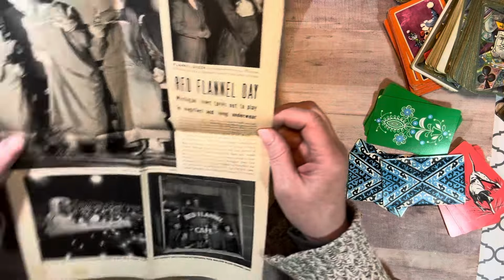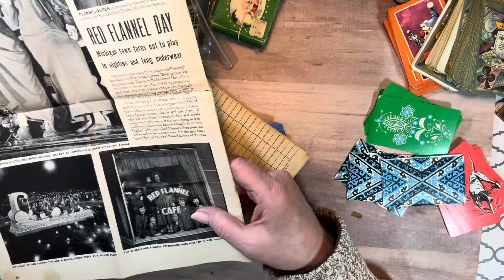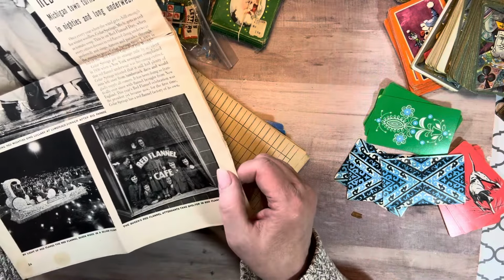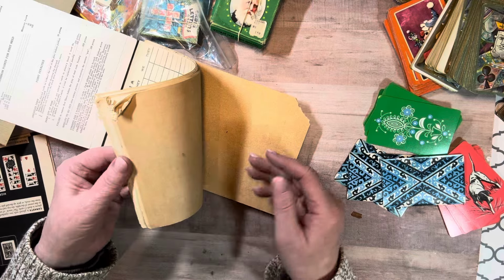Yep, I don't see a date. But it looks like it's in the 50s or even 40s. This makes me think 40s with her style of shoes and hair. I think it is from the 40s. Well, that's pretty neat. And then it's just the Canasta score pad.